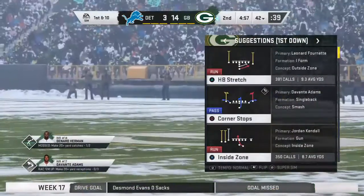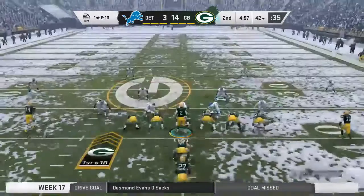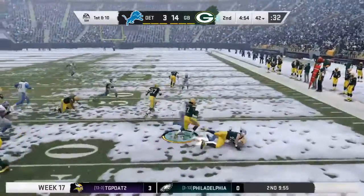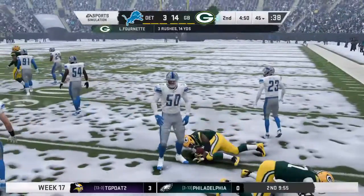Now, if this was a clear day in September, I'd say this is well within his range. I feel very confident about this kick, but let's be honest about it. In these elements, the difficulty level gets ratcheted up by at least a factor of 5. And 3 yards there takes him to the 45.